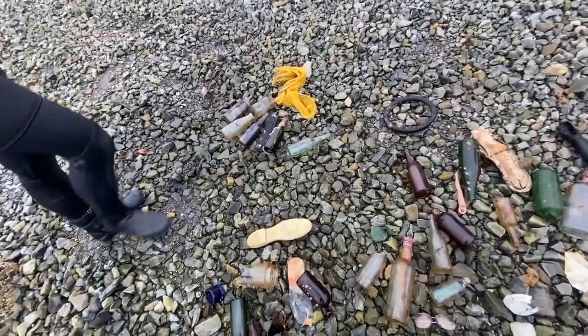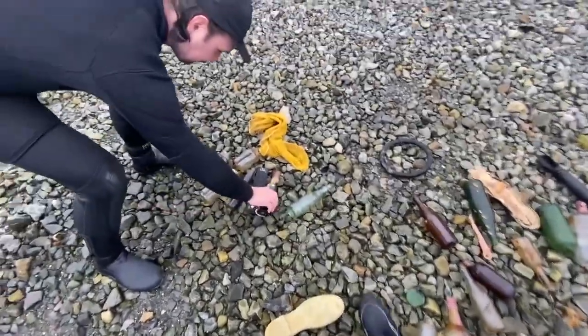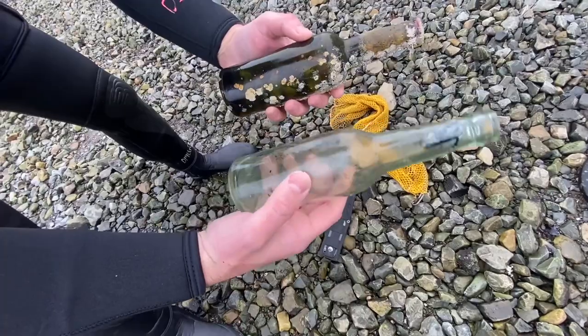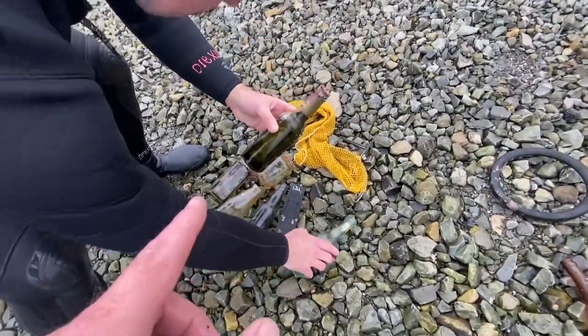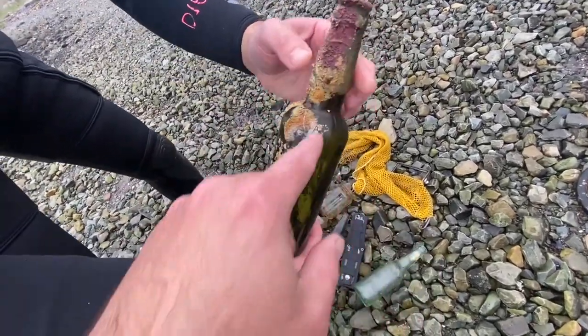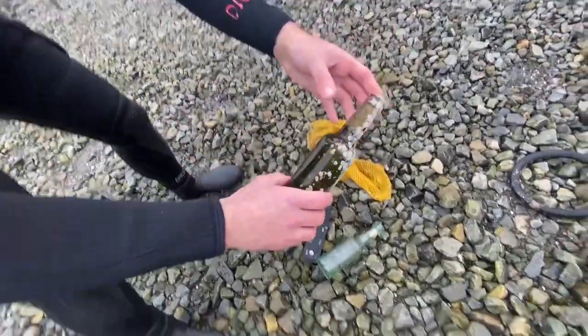You should show them what you found when you first walked in. You weren't even in the water yet. Yeah, we found these two right here. That's awesome. I just had to put on my flippers. That's a beautiful aqua color. And that looks like either an old wine or champagne. Maybe it's got a crown top, but the shape of it is different than the other ones. It's pretty beautiful.